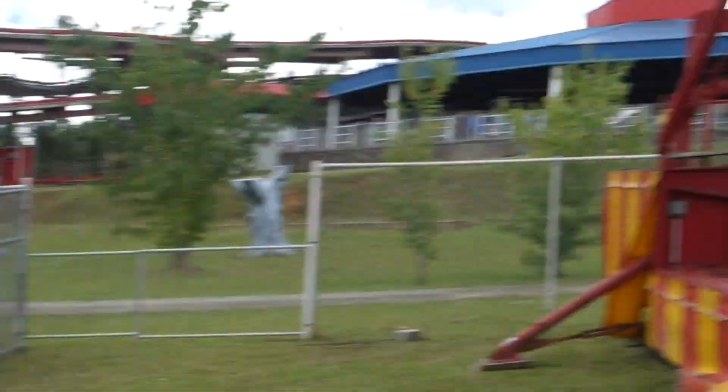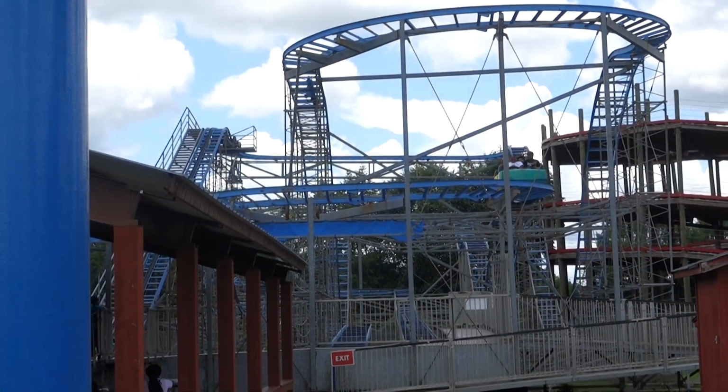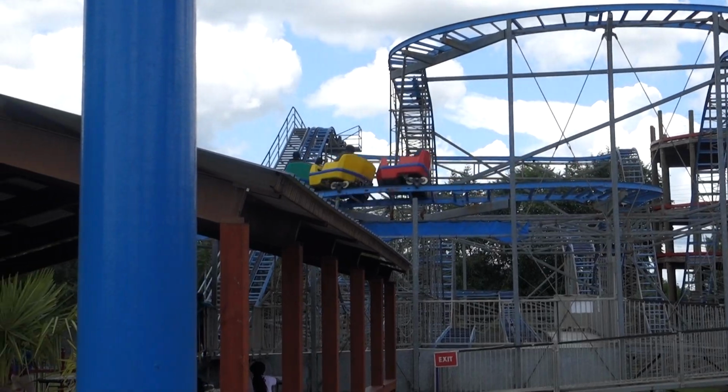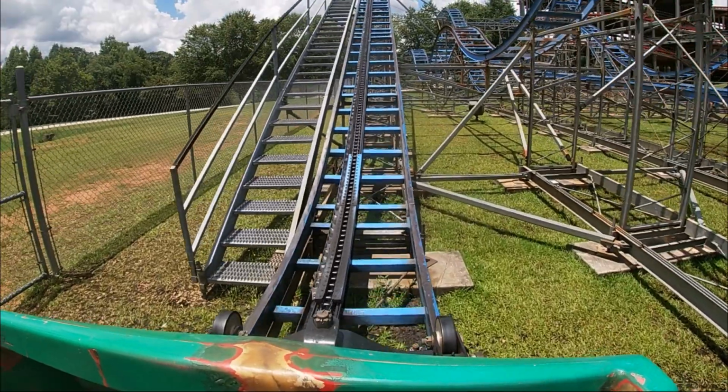There it is as I'm by the paratrooper, and they have a scrambler here. Sorry, I'm a little zoomed in. Look at that. Off-ride shots. Oh man. I heard it's kind of janky. Let's go give it a try. We're going up the lift hill.